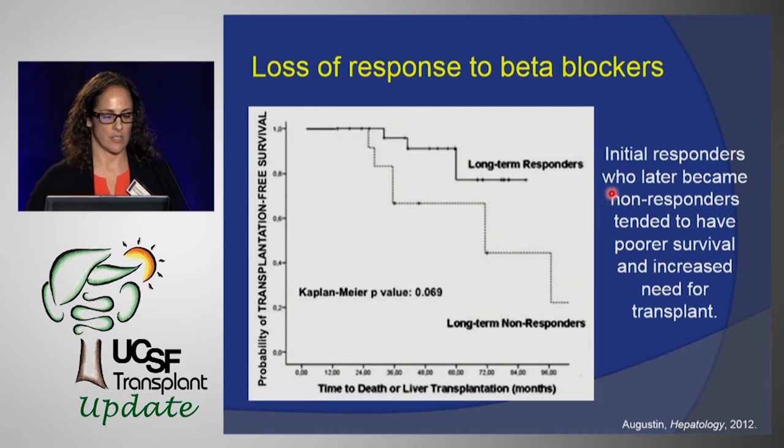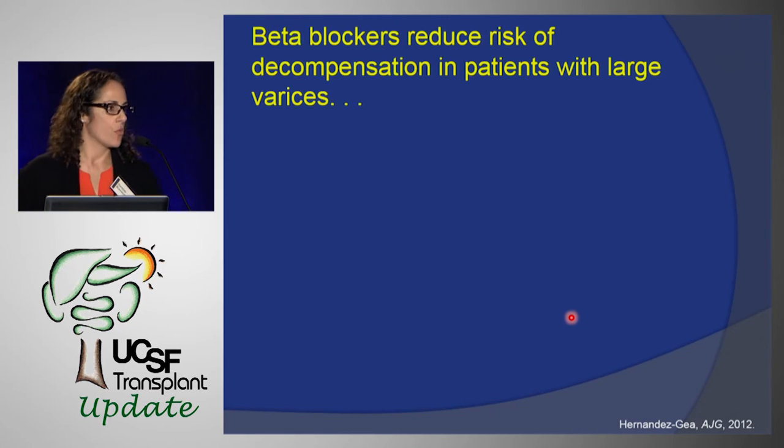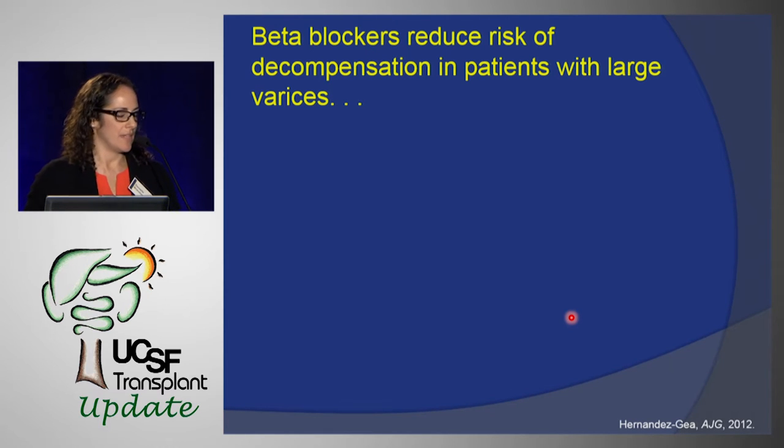They followed the patients longer term if they had initially responded to beta blockers, and what they saw was that some patients over time did lose response. And these patients that lost response also seemed to have poorer survival and increased need for transplant. So again, keep in mind that patients who are initially responders to beta blockers are not always going to be responders.